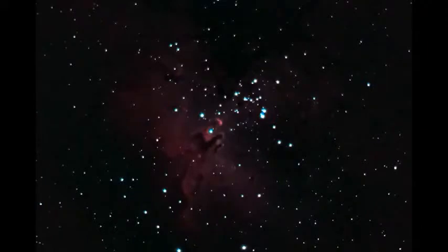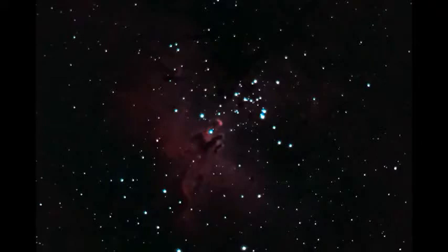This is called the Eagle Nebula. It's also known as Messier 16, and you're probably familiar with it because the Hubble Space Telescope took a picture of the 3 pillars in the center that you can see here. And this became the photo that circulated around the world called the Pillars of Creation. The Eagle Nebula is 7,000 light years from Earth.